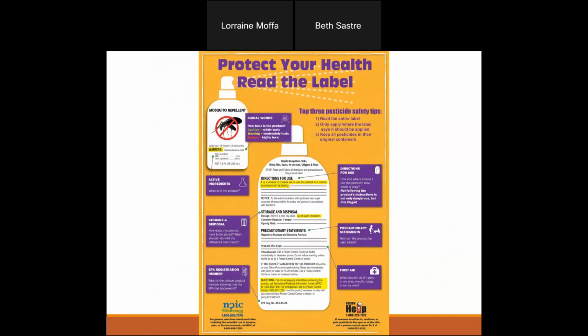And here's a typical label for a homeowner. I think all of us use pesticides. I will ask how many of you have read the label, and how many of you have seen that there are very short labels like this one, or very long labels like a booklet. So how many of us will say, yes, I want to read the label? None of us. However, as I said, it's a contract and we must read the label.